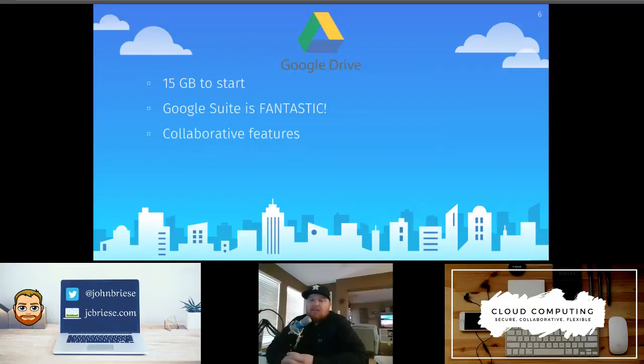Google Drive. Google Drive gives you 15 gigabytes to start. Most people have a Gmail account already. Your Gmail account gives you a Google Drive account, so you don't have to start anything new. 15 gigs is quite a bit. It really is fantastic as far as giving you the most storage of all the free accounts.